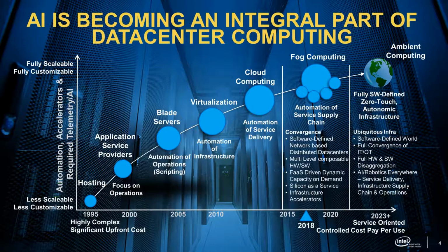Again, I realize it's a bit of an eye chart. We could probably spend a whole presentation just on explaining that. But I wanted to give you a vision statement, and use that opportunity to show where Intel is seeing the industry evolve.